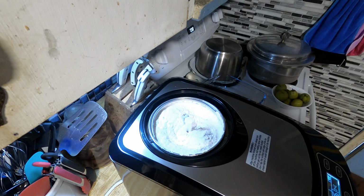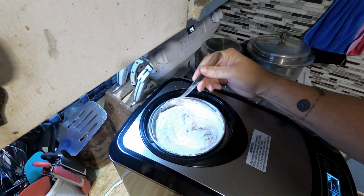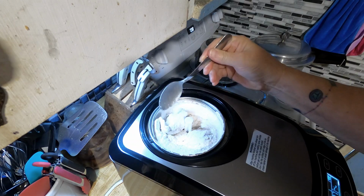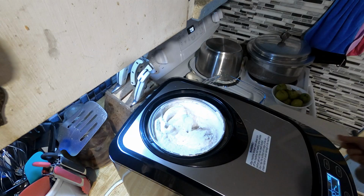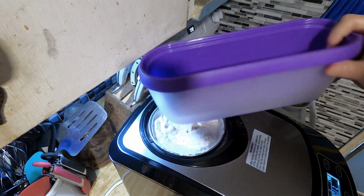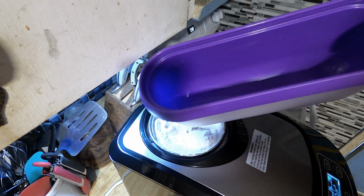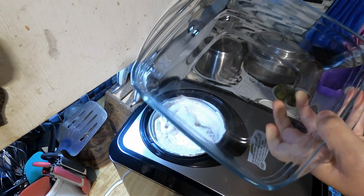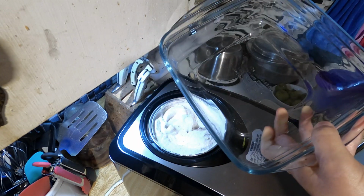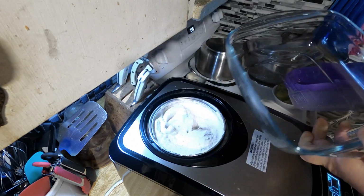Okay, so now that it is nice and frozen, see how we have a soft serve here? We're going to go ahead and transfer that into a container. I have these ice cream containers for the freezer. You could also put it in a 9x9 dish to put in the freezer to be able to solidify the rest of the way. Right now it's sitting at soft serve.